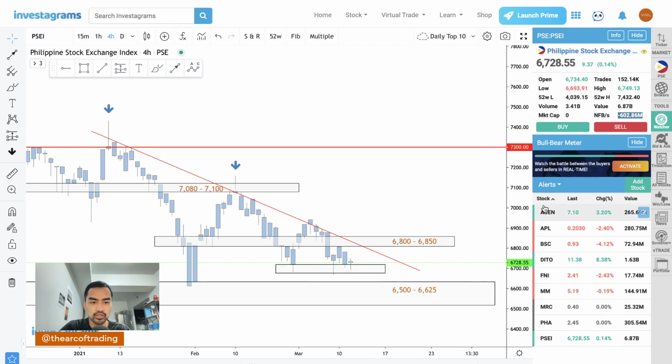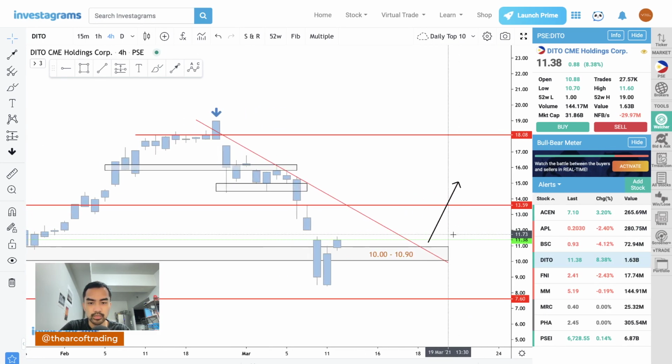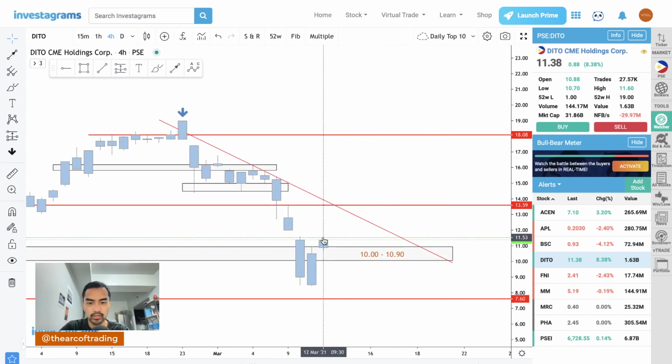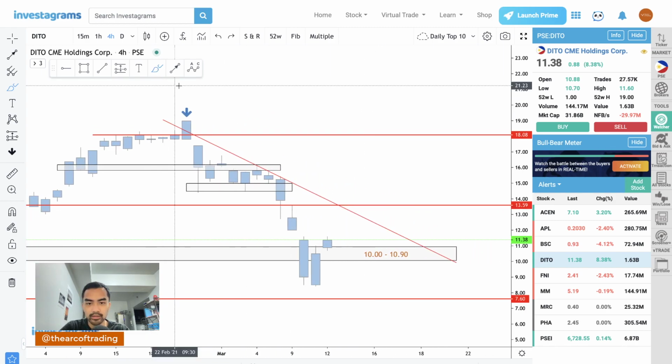So let's get on to our first trending stock, Dito. What did we see today? Good move from Dito, settling above our immediate support level at 10.9. We finally see a candle right here close above our support level, and we closed at 11.38, positive 8% for today, even with the negative net foreign. That is some good movement from Dito, and hopefully it does settle around this area right here in our support level at 10 to 10.9.